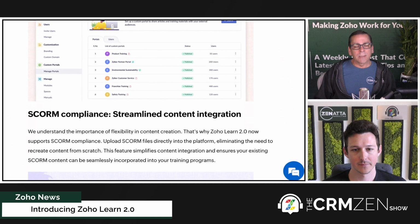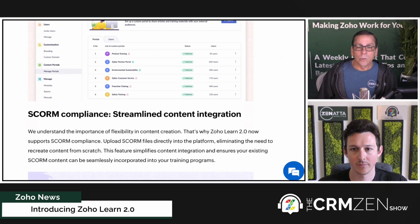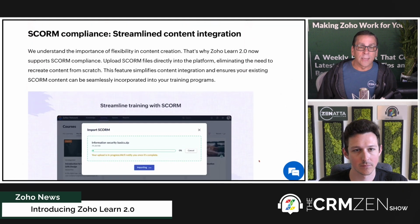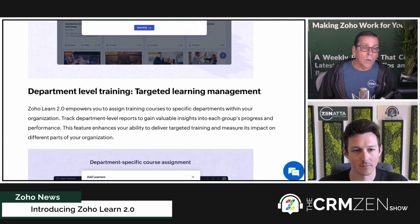Any LMS out there that is worth its weight has SCORM compliance. This is kind of the industry standard for testing and compliance while you're taking a learning management course. So they have gone ahead and built that in as well, which is very, very nice. And then a few other things in here.